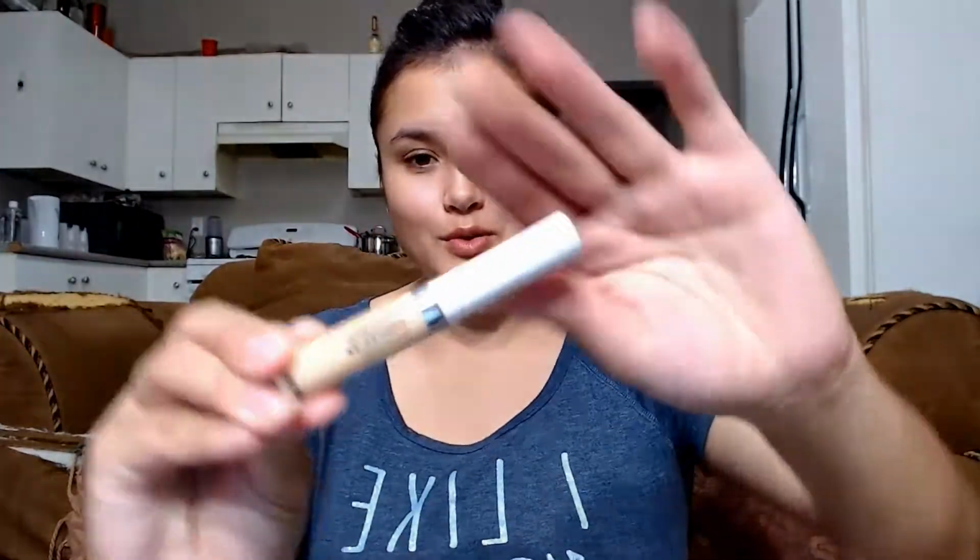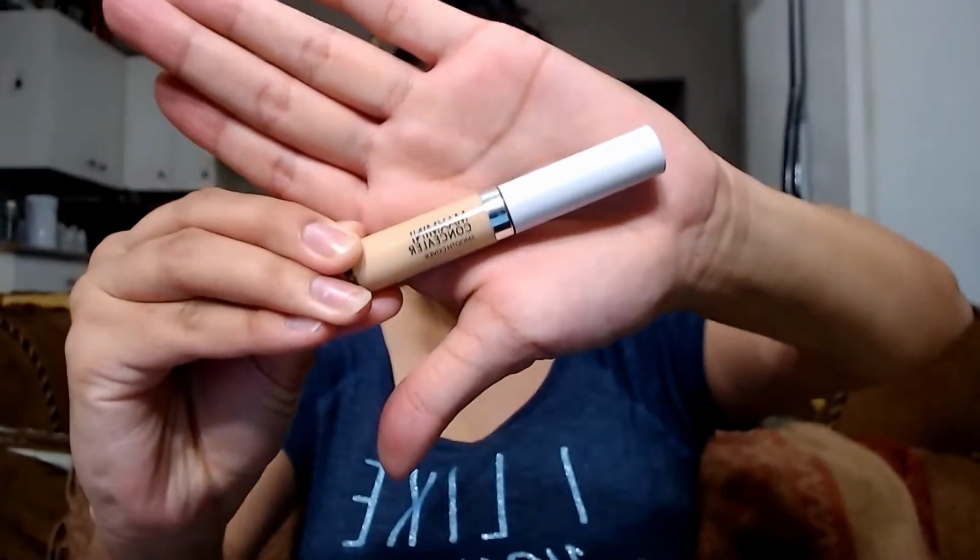This is my Max Mini Smooth Cover Concealer. I actually got this as a gift from my cousin who is visiting from the Philippines. So I believe this is a Korean makeup brand, and it's a very, very light shade. And then she said that she's gonna set hers down with powder afterwards, which isn't something I always do, but I'll do that just for the sake of the tutorial.